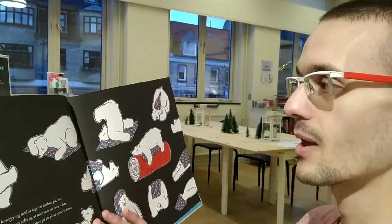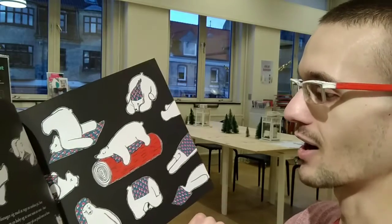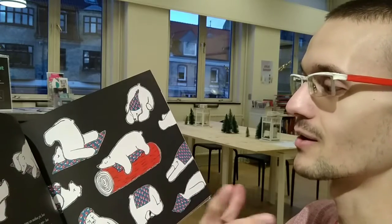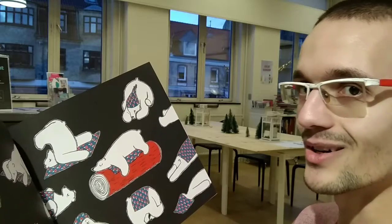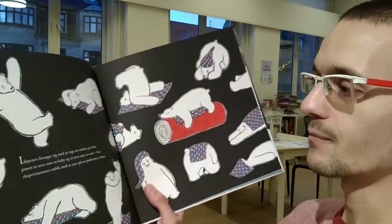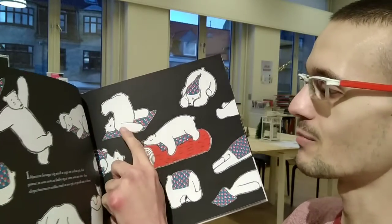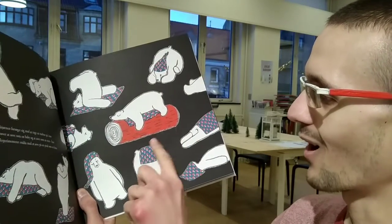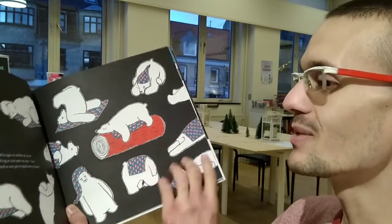tried many different things. He tried a night hat. He tried doing exercises. He tried sleeping on a log because he had heard the expression about sleeping like a log. So he tried all these ways, sleeping on his belly, sleeping on his back, sleeping with his blanket on his back, sleeping with a blanket on his head.